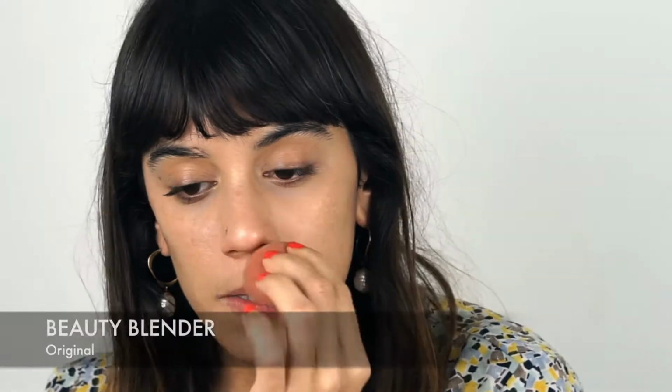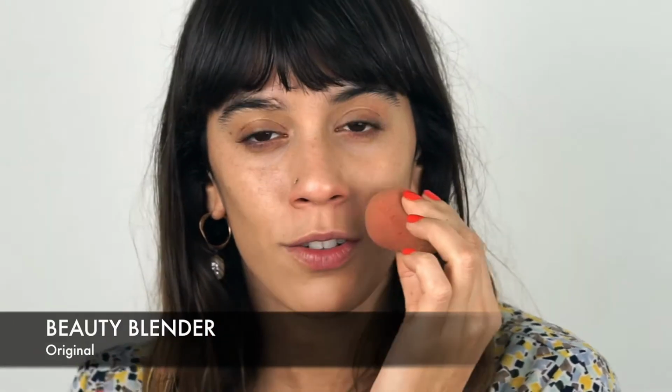And I start applying in the center of my face, going outwards because that's where I need it the most, because my nose is very red. I've been rubbing my nose all day long. So I'm gonna be expecting some peeling tomorrow. You can build it up wherever you need it. For me, that would be in the center of my face. But for that, I do want to use a beauty blender because I don't want the product to build up too much.